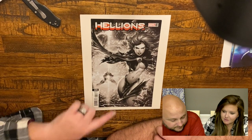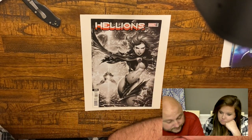All right, so what is Hellions? Who is that? I have no idea who this character is. Second printing. I thought it was cool because it was black and white. This is not a very logical crime-fighting outfit. No, absolutely not. The only one worse than this is probably Vampirella. Ugh. That was horrible.